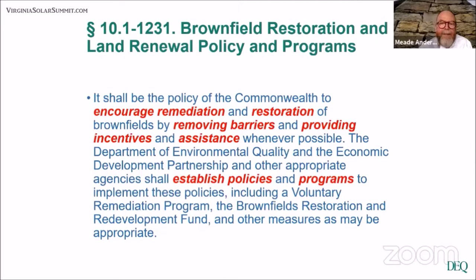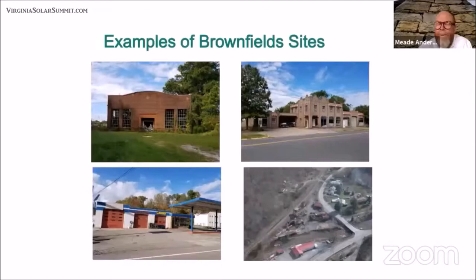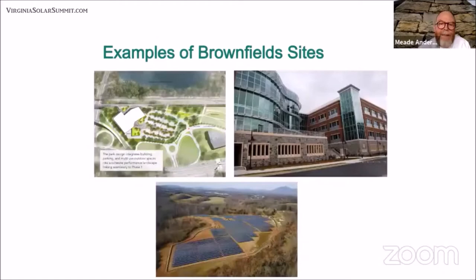Looking at brownfields from another angle, it's really environmental cleanup and economic development added up equal revitalization. These two go together to revitalize property, whether it's a solar field or a town in your Main Street area. Next slide. Typical redevelopments that you see are old buildings or industries that are out there, gas stations, and you're hoping to get something better out of the deal, to get them back onto the tax rolls. Next slide. And what you want to see are parks, educational centers, and solar fields, as you can see at the very bottom. Next slide, please.